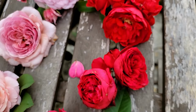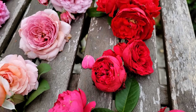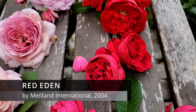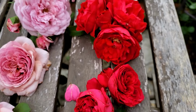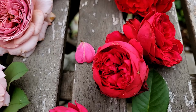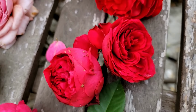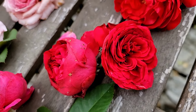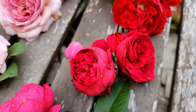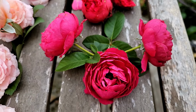All right. And of course, how can I not include my famous Red Eden? So you can see the shade of the Red Eden is a little bit more raspberry if you compare it. But Red Eden is definitely more cupped and smaller. This is how it looks when it's fully open, which I think is so beautiful too. It lasts very, very long again. That's Red Eden. And then I have my Ascot.